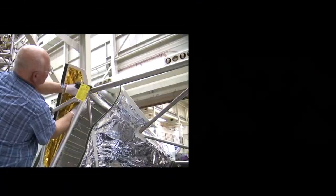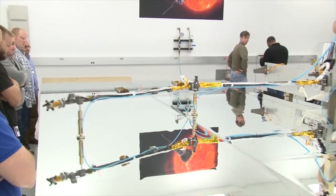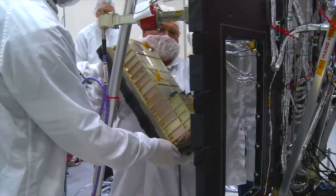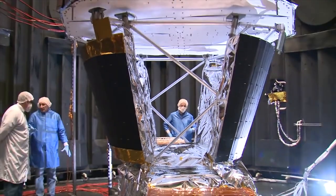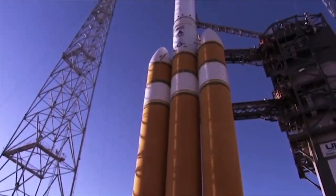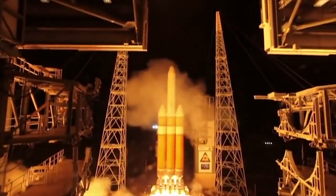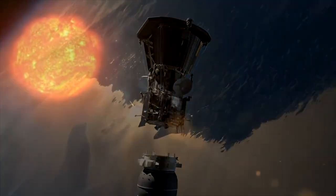This mission is the culmination of 60 years' work by the best and brightest scientific and engineering minds. Today, our technology will let us achieve our dreams to reveal the secrets of the corona and our sun, and to one day help better protect technology from the threats of space weather. In 2018, we will launch Parker Solar Probe, humanity's first mission to touch the sun.